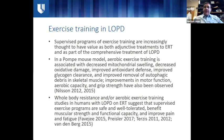This slide goes on to say that we've seen a variety of benefits of exercise training in a Pompe mouse model, for instance, and in humans, whether it be whole body resistance exercise or aerobic exercise. This data overall suggests that in people with LOPD, exercise programs are safe, well tolerated, benefit muscular strength, functional capacity, and result in improvements in pain and fatigue. So again, we used to think exercise is a bad idea in neuromuscular disease, including LOPD. We've revised that now, and now it seems as if these are indeed beneficial things.